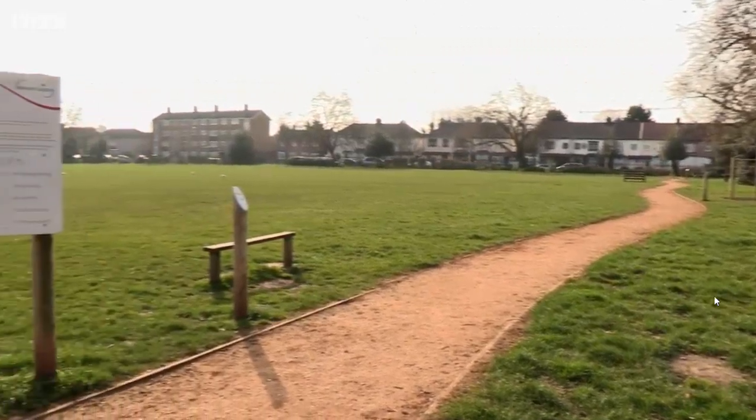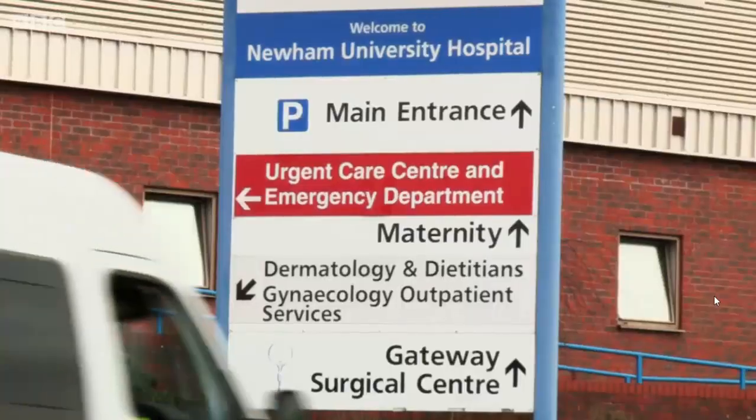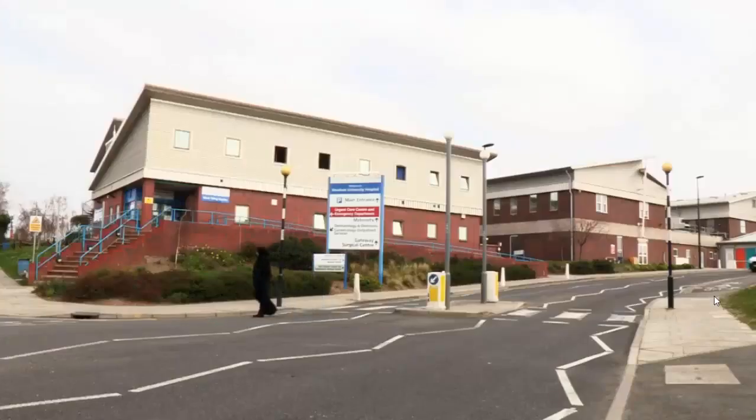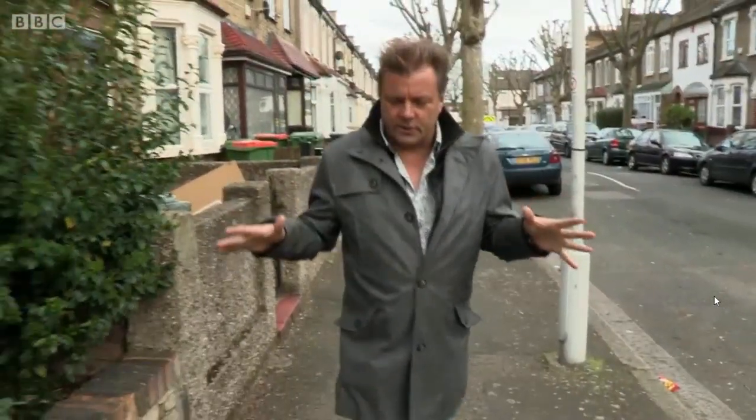This is Newham, a borough of East London, and our auction lot is not far from Newham Hospital, which could mean lots of potential hospital staff as tenants. Well, if you're hoping for somewhere that's close to transport links, well, tube ones anyway, you might be a bit disappointed. It is a 20-minute walk to the tube.